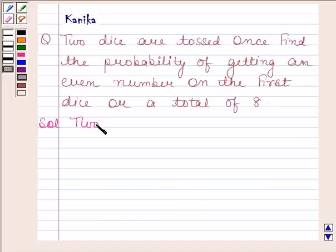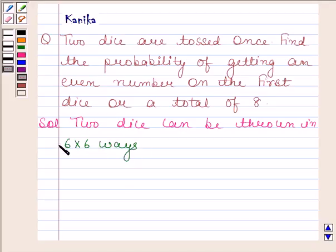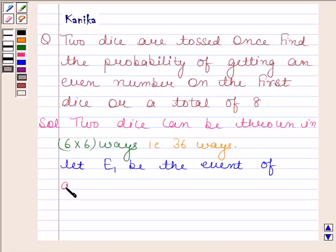Now two dice can be thrown in six into six ways, that is 36 ways. Now let E1 be the event of getting an even number on first dice.